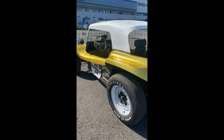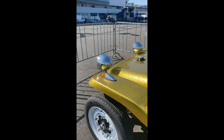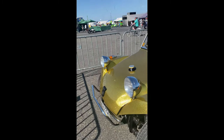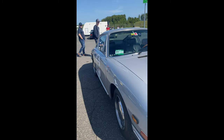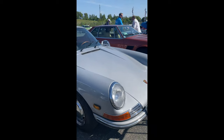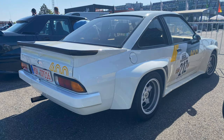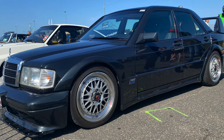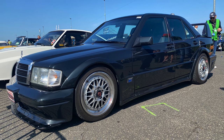Meyers Manx, probably also a race car, interesting color. Another long nose. Opel Manta 400, another 190 Cosworth with BBS.